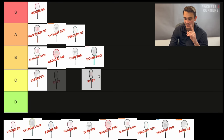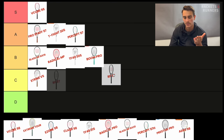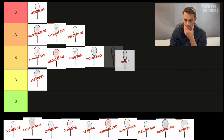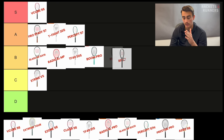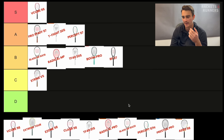I actually think in terms of pro player rackets, it's probably one of the most usable ones. You can use this racket if you're a huge Fed fan and you kind of want to shoehorn his frame into your game, and if you just don't really care about optimizing your performance, because this racket will hold you back a little bit. That being said, it's such a fun frame to play with that I don't want to put it in the C tier. So I'm going to go B tier. I can't put it any higher than that because I just don't think it's a racket that most people should be using. So I'm going to go B tier.